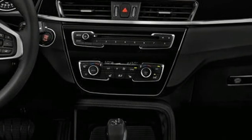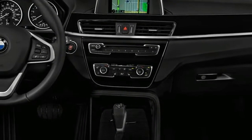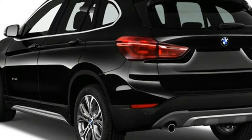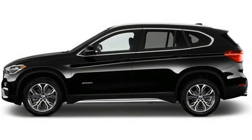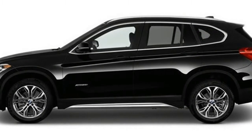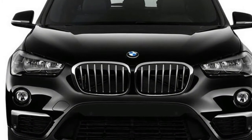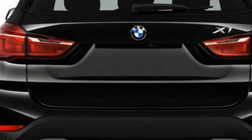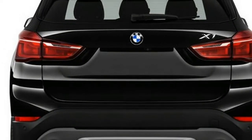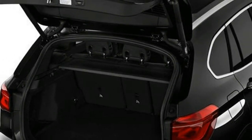The X1 features a straightforward infotainment system. Its 6.5-inch display isn't a touchscreen. Instead, you use a knob between the seats to make your selections. This is one of the easier non-touch systems to use. Take your entertainment to the next level with enticing options like a Wi-Fi hotspot, a 12-speaker Harman Kardon surround sound system, or Apple CarPlay.